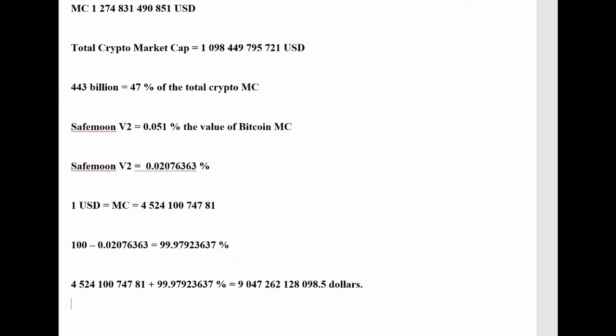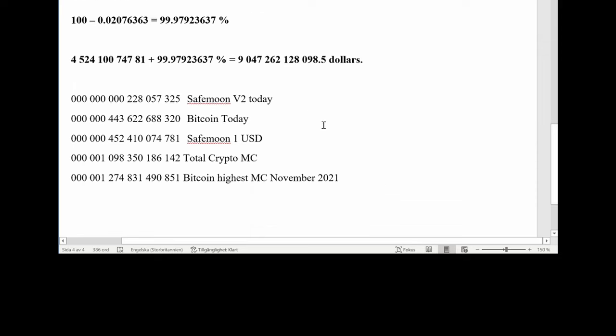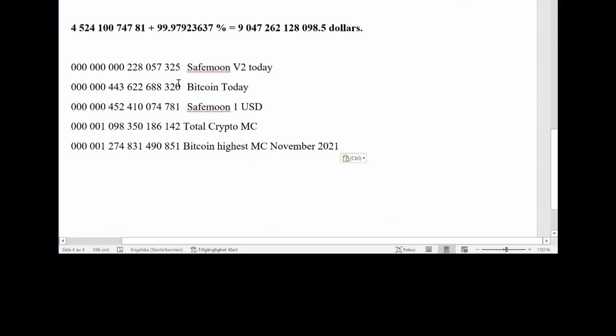I actually did this. Hold on, I'll show you. Let's see if I did the right numbers here. I might have to delete something. So we have here, yeah, this is today. So this is Safemoon V2 today, 228 million. Bitcoin today, 443 billion. Safemoon at $1, 452 billion. So it's higher than Bitcoin today. Total market cap today is here at 1 trillion.